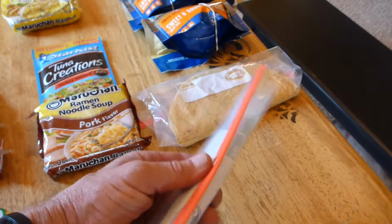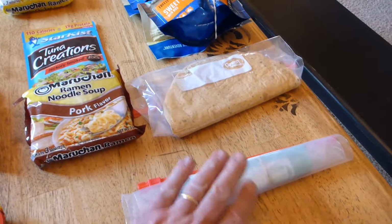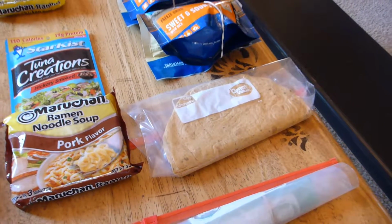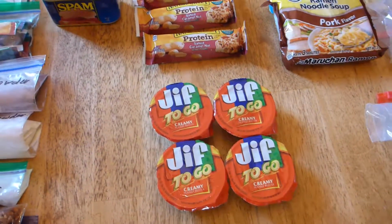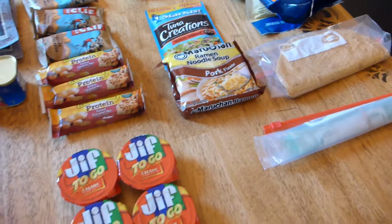Some extra Ziploc bags, 3 different sizes in here, some freezer bags for packing stuff out, or if I need to mix some things. And I got some tortillas there, and I'm thinking about picking up some pepperoni to put in those tortillas with the peanut butter. I've seen some of you guys on your channels do that. It doesn't sound very good, but I'm going to try it out.